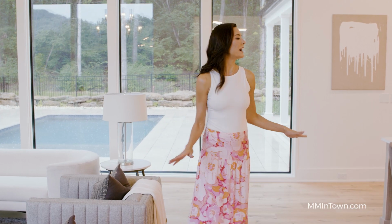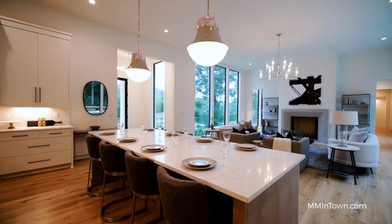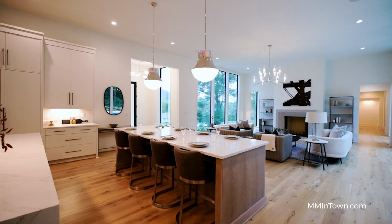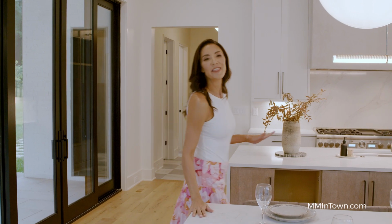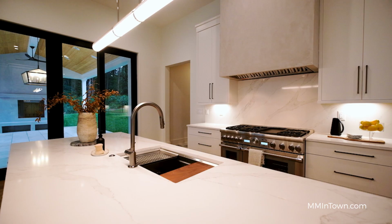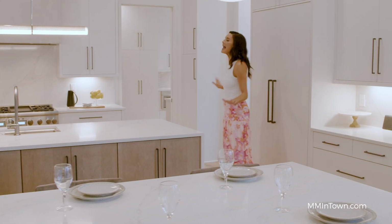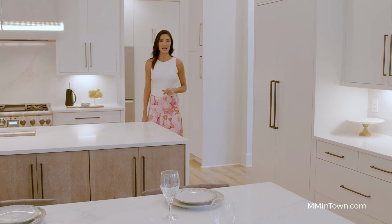Effortlessly enjoy preparing dinner and spending time with family and friends here in the beautifully connected kitchen. A spacious area to gather, chop, whip, and bake, with plenty of room to spread out while discreetly keeping your creative messes tucked away in the expansive prep kitchen.